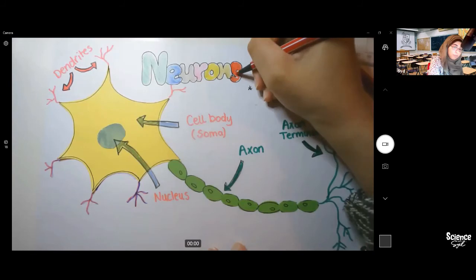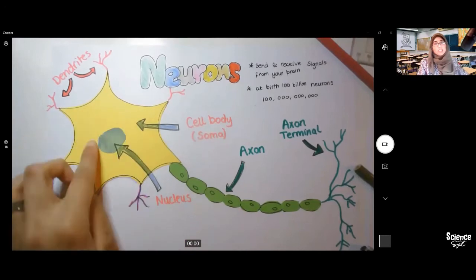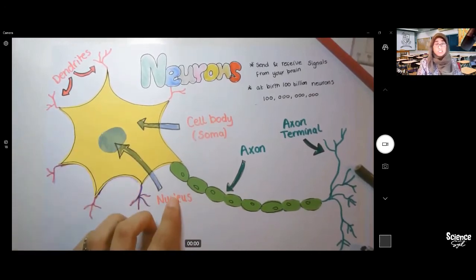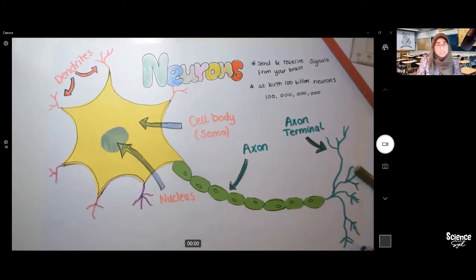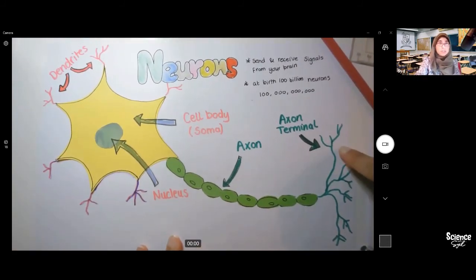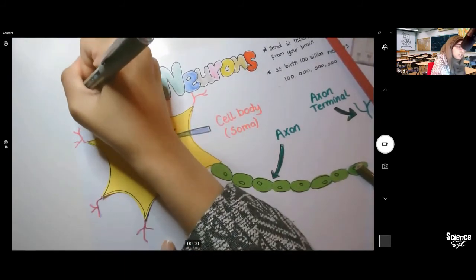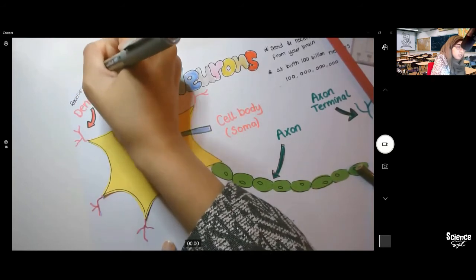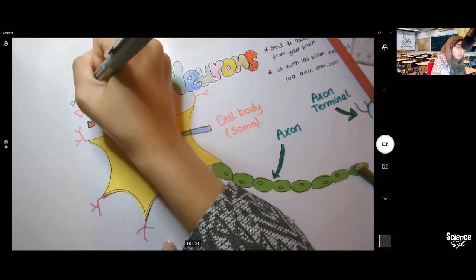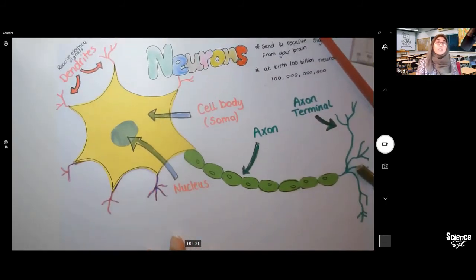Neurons. Okay, so we've got the cell body, soma, this is a cytoplasm. We got the nucleus, that's a control center, so we don't need to include anything new there because this is what we already had. We've got dendrites, okay? So these receive signals from the axon terminals of another neuron. So we can say here, they receive electrical signals.